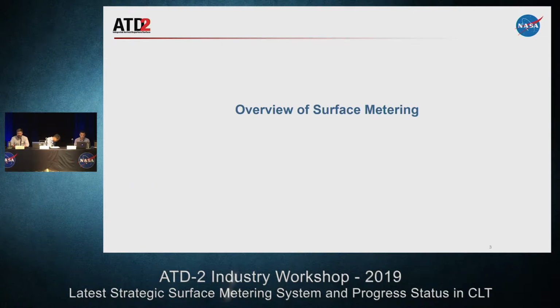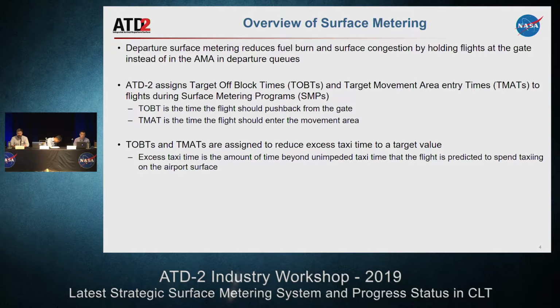To start off with the overview, I think everybody in the room is probably familiar with TFDM and the naming conventions, but just for anybody who's not, the goal of metering is distinct from scheduling. Metering is trying to take some of the time that you would spend in the queue and pass that back to the gate. So you're still taking off at relatively the same time, but you're holding at the gate instead of in the AMA.